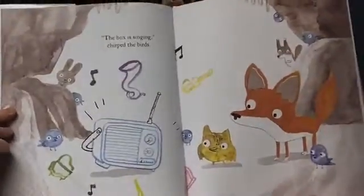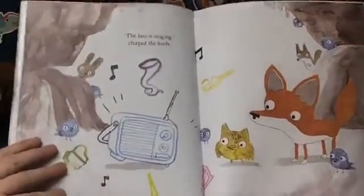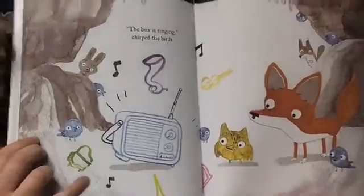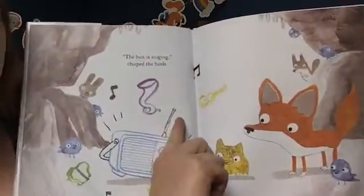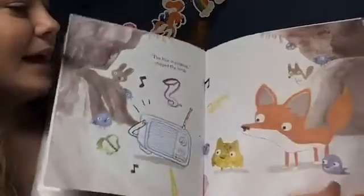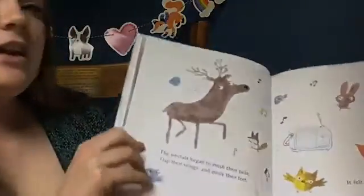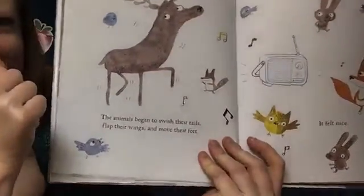Do you know what kind of thing, electronic thing makes music and sound? A radio. What's that stick on the top of that radio? That's an antenna. Antenna. And they make sound. Like the radio in the car, only this is just a radio without a car.